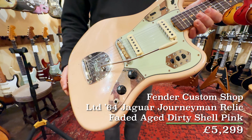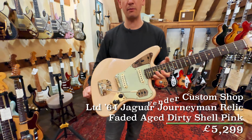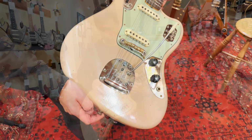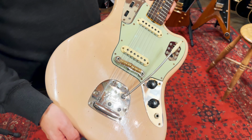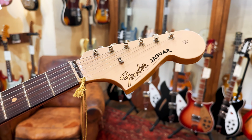It's got the RSD bridge on there, so no string mute fitted, although it has been drilled for it, so it can be fitted later on, should you wish to get one and put it on there. It's got '62 single coil Jaguar pickups in there, and it's in a faded aged dirty shell pink finish.